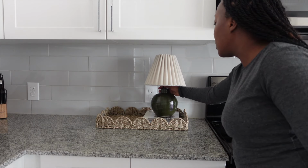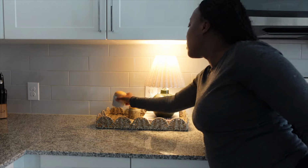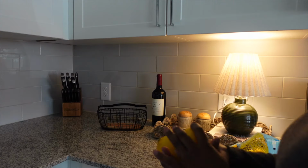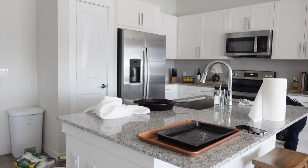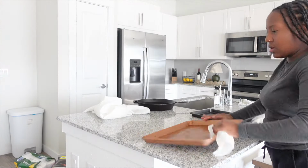I like to change the placement of decorations, if you will. It makes me feel like I've bought new decor. So instead of buying new decor, it's a tip: you can actually switch your rooms around. So for example, in a living room, sometimes I switch the couch around to a different place and a coffee table, and it just makes it look like a brand new room.